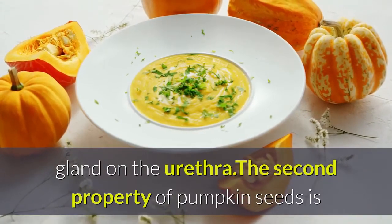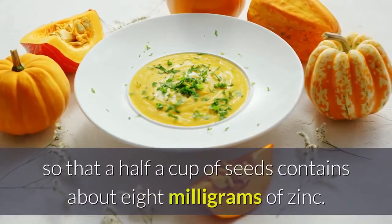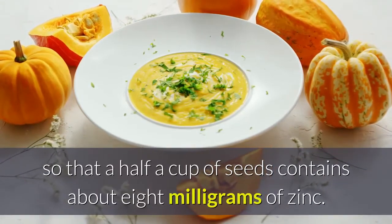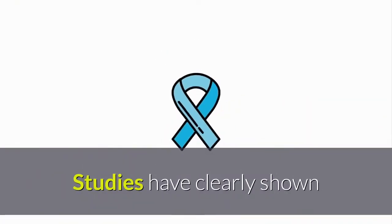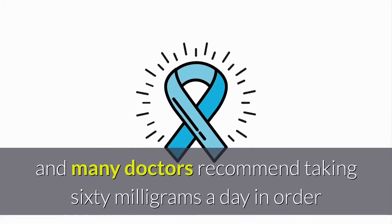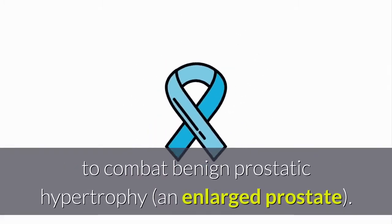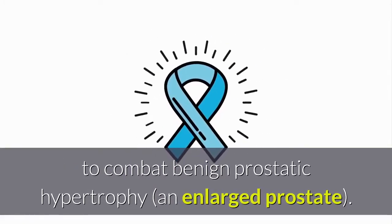The second property of pumpkin seeds is that they contain high levels of zinc, so that half a cup of seeds contains about 8 milligrams of zinc. Studies have clearly shown that taking zinc can literally reduce the size of an enlarged prostate, and many doctors recommend taking 60 mg a day in order to combat benign prostatic hypertrophy, an enlarged prostate.